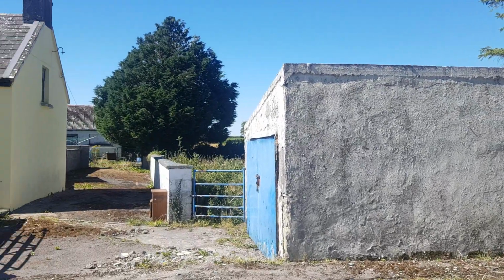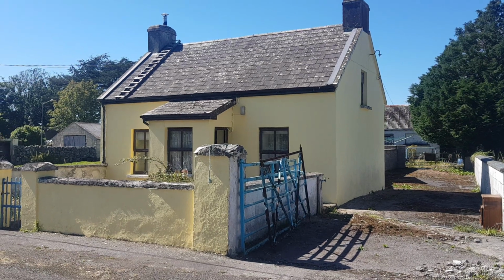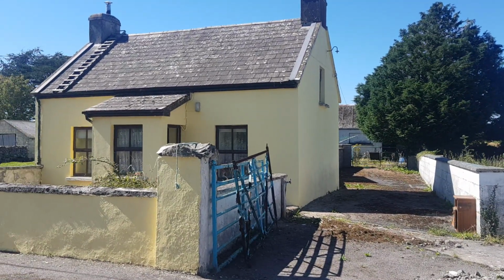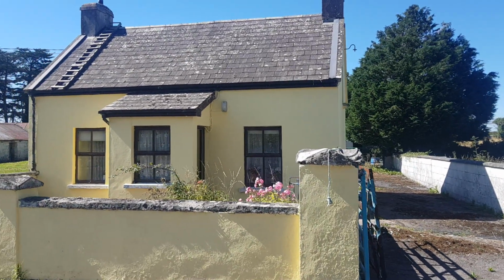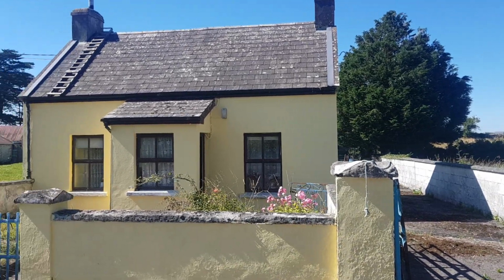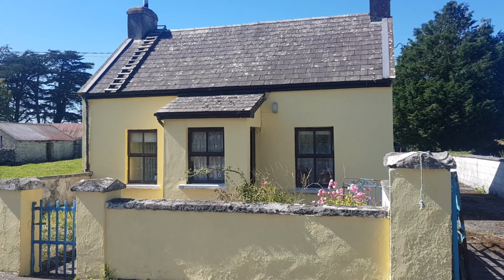So as stated, the original building, stone built. We have connections here to mains, water, septic tank, literally a hole in the ground, I suppose, essentially out in the side field here. So again, that would be something that would need to be taken into consideration for the go forward on the property. The roof is in very good condition here, slate roof, concrete barges, and we've our little porch heading in there as well.